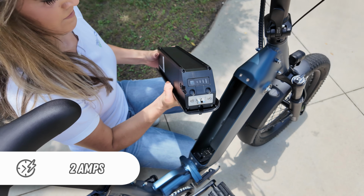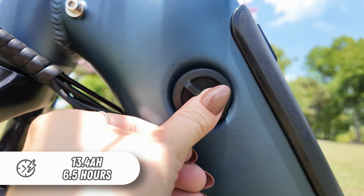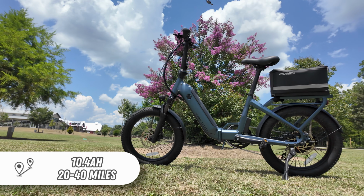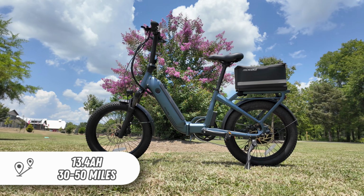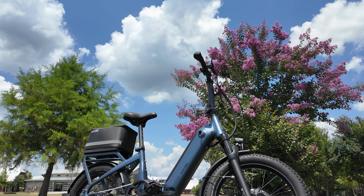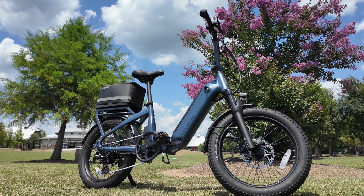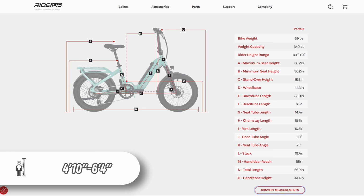Riders can expect a full charge in about 5 hours for the smaller battery and about 6.5 hours for the larger battery. Ride1Up claims a maximum assisted range between 20 to 40 miles for the 10.4 amp-hour battery and 30 to 50 miles on the 13.4 amp-hour battery. The actual result is dependent upon factors like rider weight, terrain type, temperature, wind, topography, and the level of assistance selected. The brand claims this e-bike can accommodate riders between 4 foot 10 inches and 6 foot 4 inches. For reference, I am 5 foot 11 inches.